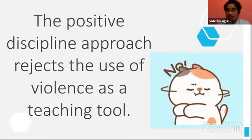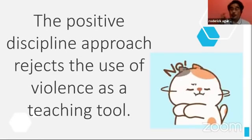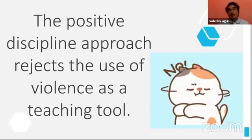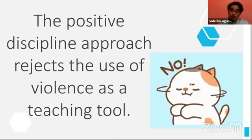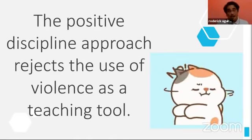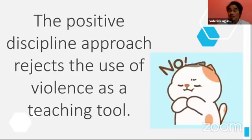So positive discipline in definition generally means the positive discipline approach rejects the use of violence as a teaching tool. The one that I discussed last Monday, and there was a question whether the viewer was not in agreement with what I said. Yes, what I'm saying here is teaching discipline firmly and strictly by following a certain schedule of the day, by not resorting to violence. I'm totally against violence in educating and instilling discipline in kids.